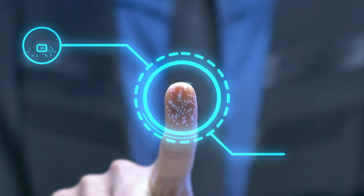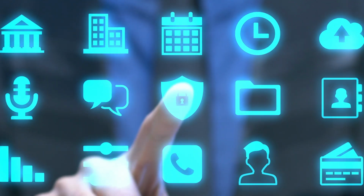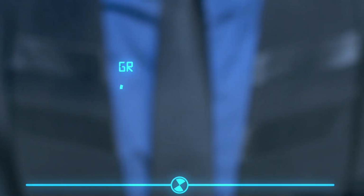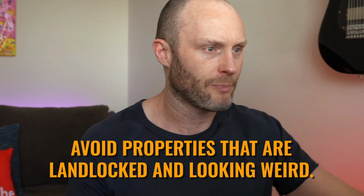The second tip for you here is you want to make sure you have good property access. Determine if the property has a physical address. Avoid landlocked properties. If you see a property that has a high assessed value and a low tax lien on it, it could be a trap, because if you get that property, maybe there's nothing you can do with it. Maybe you might be able to donate it to a person for a tax write-off, but avoid properties that are landlocked and looking weird, all right?